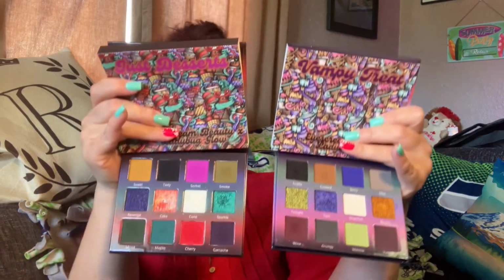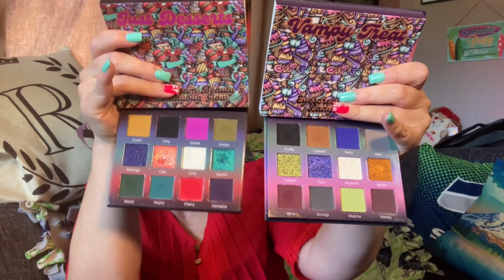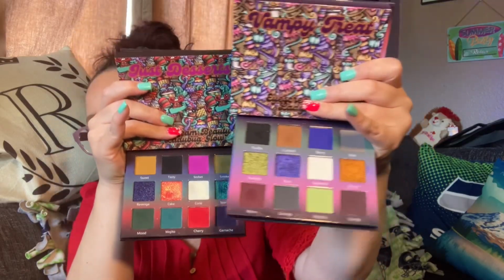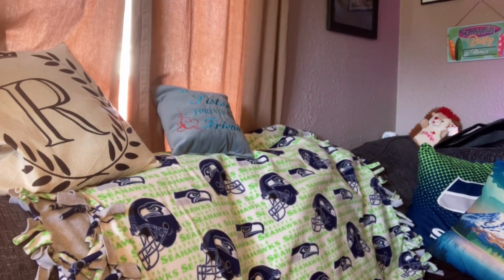I think I might let this one go and keep this one. Yeah, I'm gonna let this one go and I'm gonna keep this one. And I'm gonna post them on my Mercari, because if I can recoup some of the money that I have spent on makeup, and if I can make, did I drop the shade protector? I sure did. If I can make a little money to buy some new makeup, that would be really amazing.